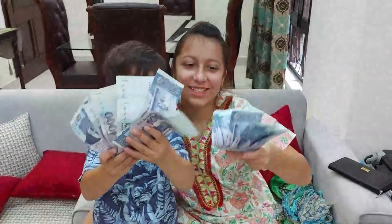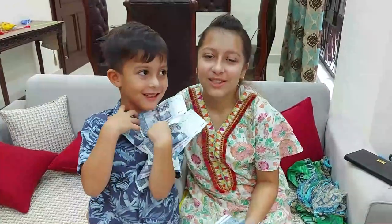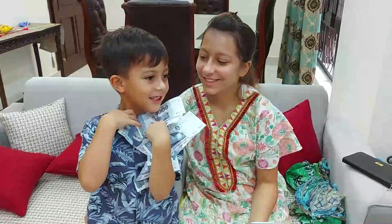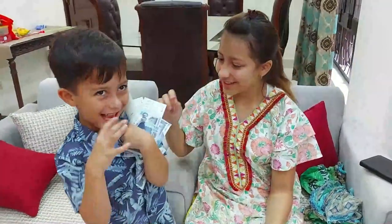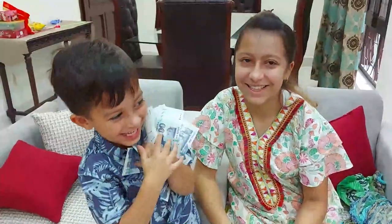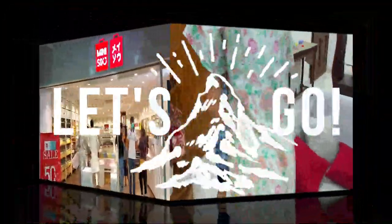We have our Eidi, which we got on Bakra Eid, and today we're going to go to Giga Mall, to a shop called Miniso, to get some toys. Are you excited? Yes. How excited are you, Timur? A million thousand! Oh my god! 10 million thousand! Wow! So we're so excited to go. Let's go! Yay!